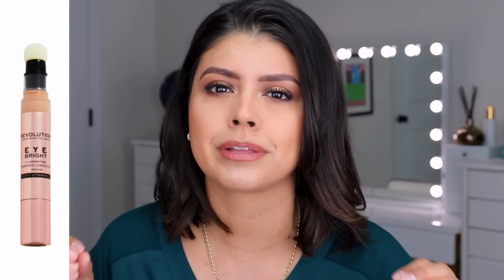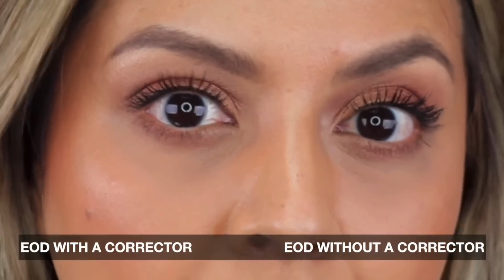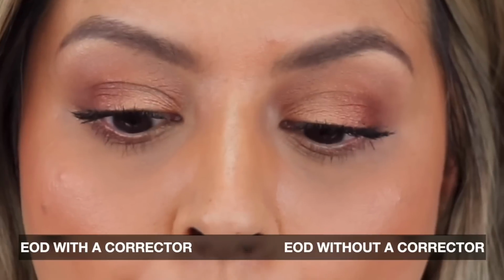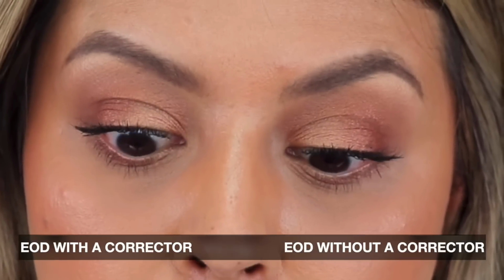The only downside is that one, they don't have very many shades, and two, you don't get a lot of product in the tube. And I guess three, it's a little sponge applicator. I do not like the sponge applicators. But other than that, it looks so nice underneath the eyes. It looks very, very lightweight, a little bit more natural than some of my other full coverage concealers. It's hydrating, but not excessively hydrating.